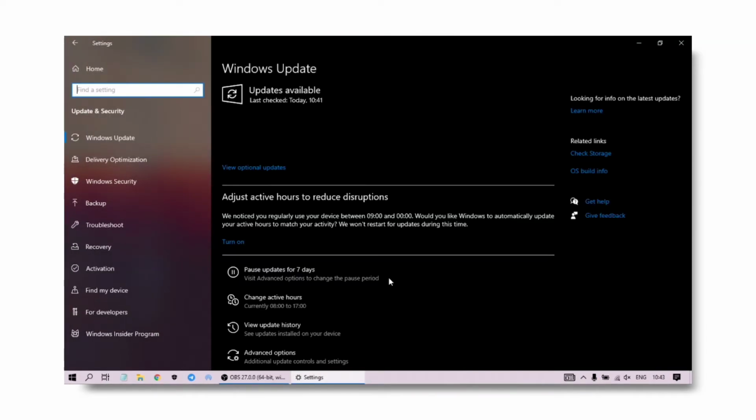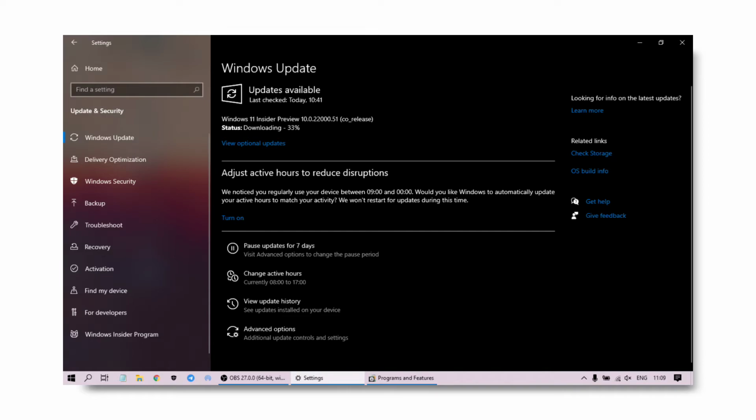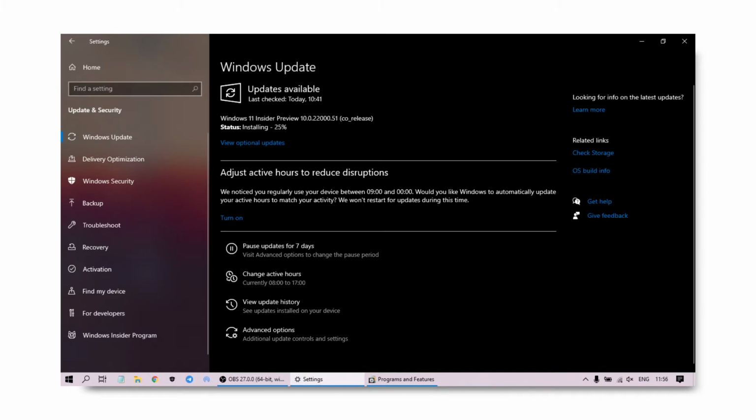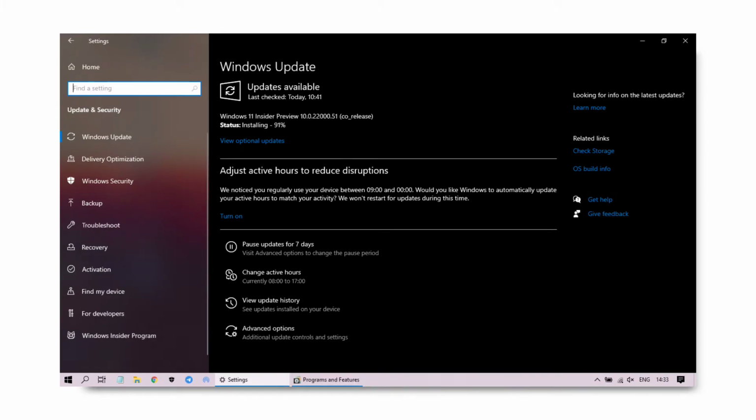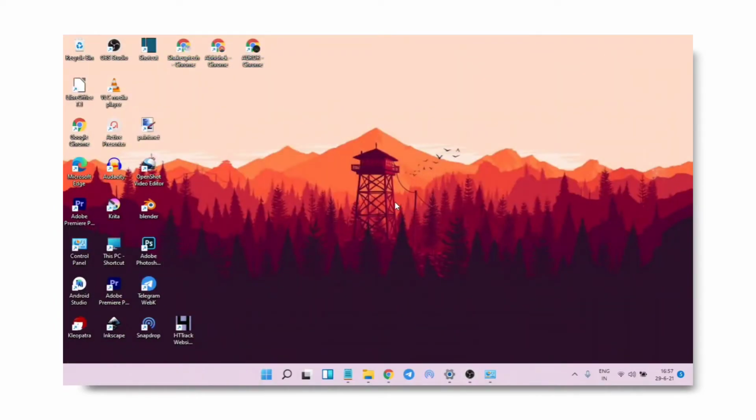So now I'm in the update option, and you can see the Windows 11 Insider Preview is activated and it's downloading as well. So let it complete the download process. After waiting for so long, it almost took 4 to 5 hours to completely download and install this update.